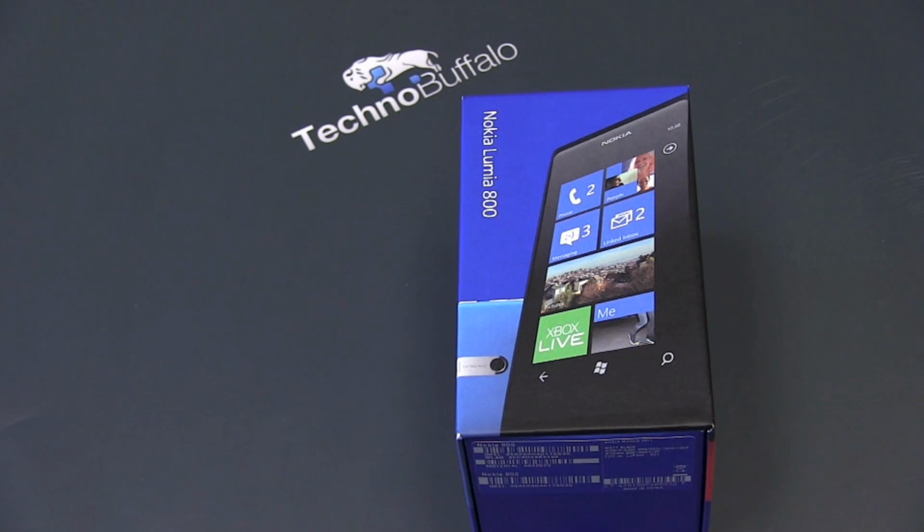I've been hearing for a while about Nokia's build quality. I've seen it on past handsets, but I'm really curious how their flagship device is going to work, feel, and respond. So let's see if Nokia's got one more bullet left in the chamber.